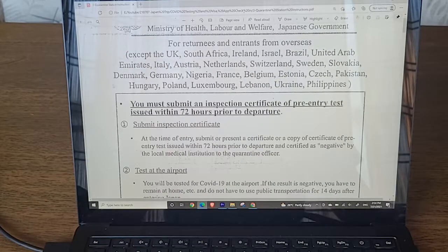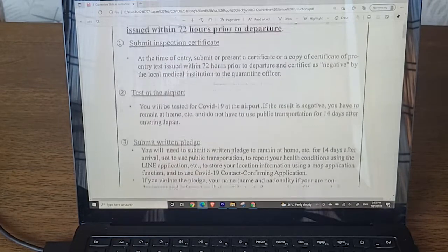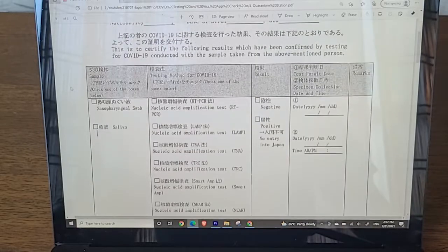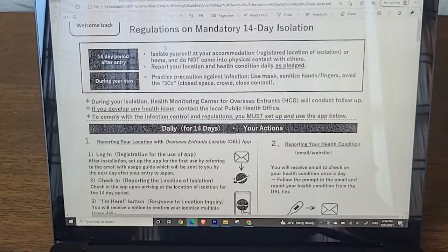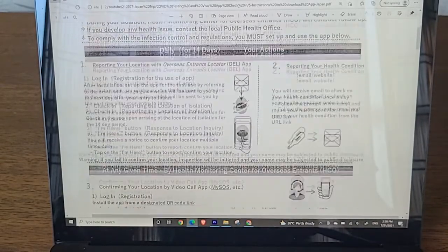Along with picking up my passport, we got forms showing what the next steps are. Get COVID negative results 72 hours prior to our flight departure, a health condition questionnaire with the QR codes, and downloading apps. We'll go over this later.